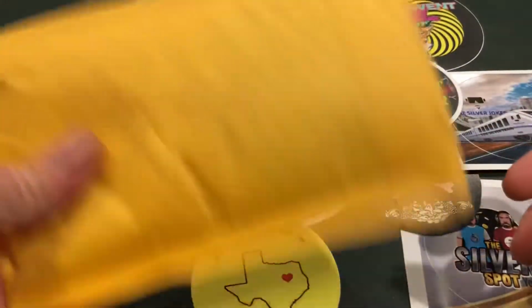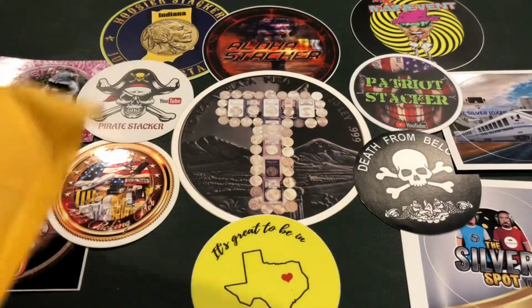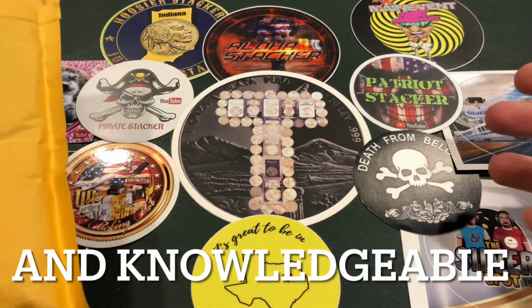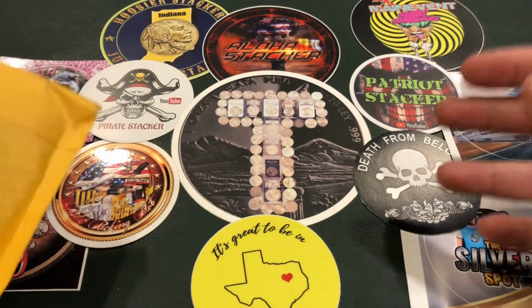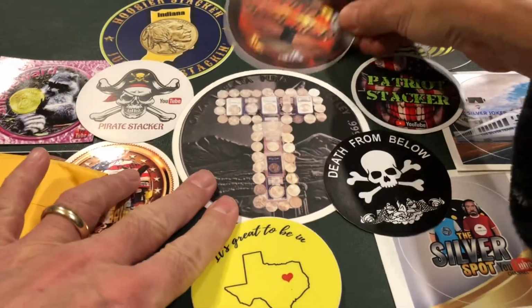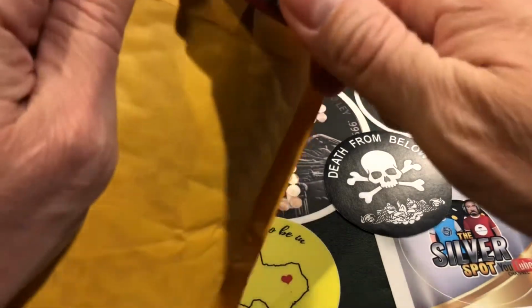The first item, it's kind of jingle-jangling around here, is from Hawaii, the island of Hawaii, and this one is from one of the most interesting characters on YouTube, in my opinion, and a guy, I must admit, I am jealous of his Mexican Libertad collection. It's none other than the Aloha Stacker, and he and I did a trade, and let me show you what he sent across the world to old T.